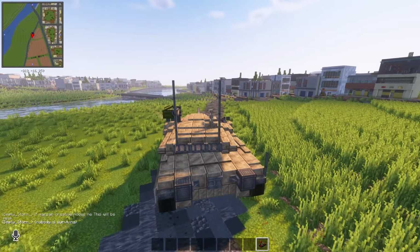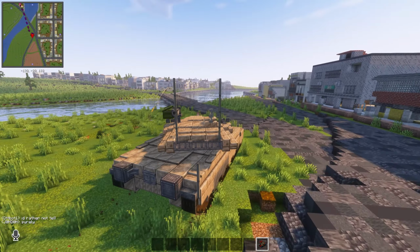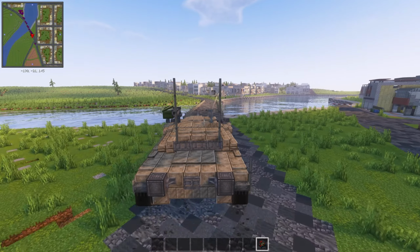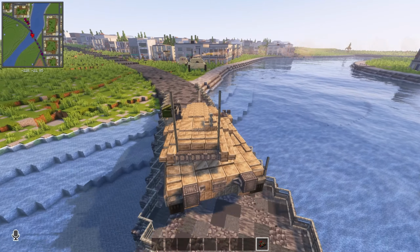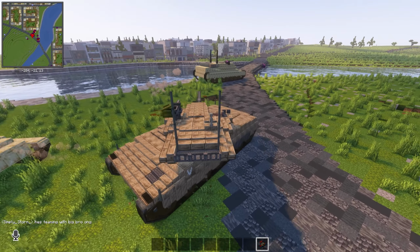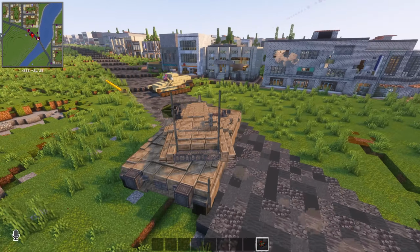I'm rushing them. I don't care. Are you loading? Yeah, I didn't hear anything. This thing's actually fast, what the hell? Oh, you missed. No, I'm killing you.